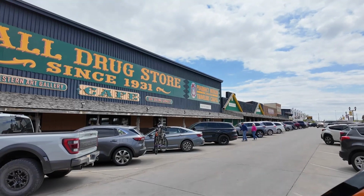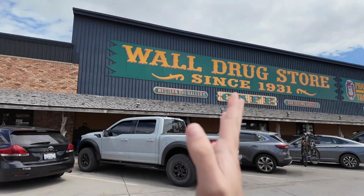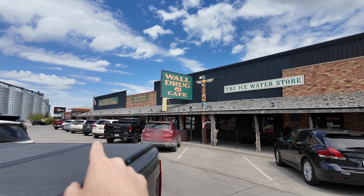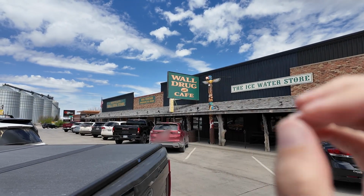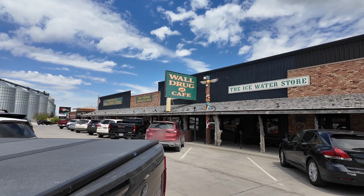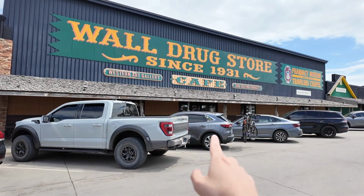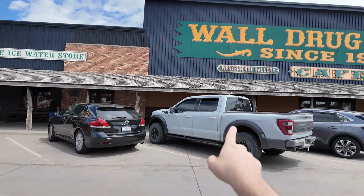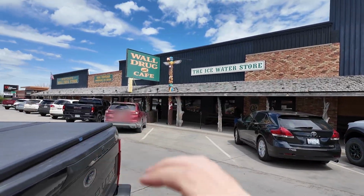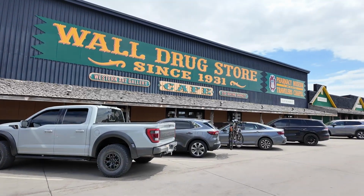So as you can see, looking at this facade, it is quite big. It spans all the way down there. It goes all the way down here. There's Hustead's Wall Drug Store. Hustead's is probably the family that made this place originally. I'll probably talk about that more when we get inside. But there's multiple entrances. There's entrance 1 over there. I think there's entrance 2 around here, and they go into different spots. And so there's just so much inside to see, and I'm gonna show it all to you.